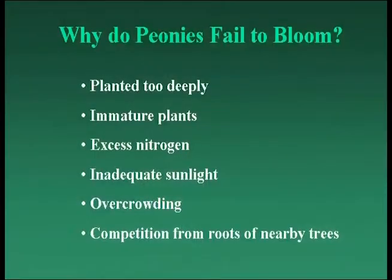Another question we often get is why peonies fail to bloom. I have this peony somebody gave me, and it's not blooming. I've had it for 3 or 4 years. Well, as you can see, the list is quite long of the kind of questions that we have to ask in order to maybe pinpoint the reason. Peonies, the number one reason they do not bloom is they've been planted too deeply. So if you've had a peony in the ground for 3 or 4 years, and it has never bloomed, redig it, set it up a little bit higher, and I think you'll be more successful with it.